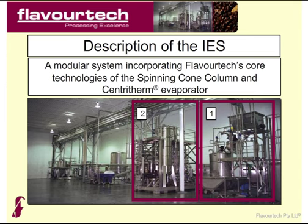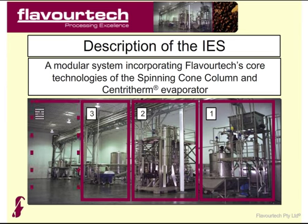The de-aromatized slurry then goes to module 3, which is the clarification module. And I'll explain this a little bit more shortly. But there, the solids from the slurry and the extract are separated. And that extract can then be concentrated at the Centritherm evaporator, or the evaporation stage. So you end up with 2 very distinct products, a high quality aroma and also a high quality concentrate.